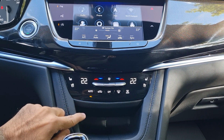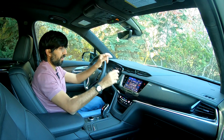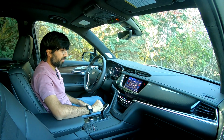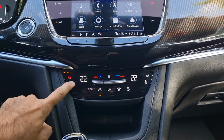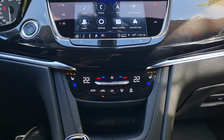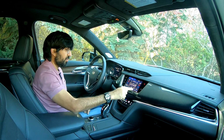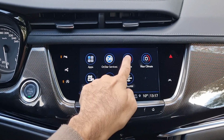That's about it. And always on the screen it also shows you all these options, so you can click them also and then go into the controls, and there are also buttons given on either side for the heated and the cooled seats. So the driver and the passenger side seats are both heated and cooled seats. And as I mentioned, you can go from inside this infotainment screen also to adjust the temperature.